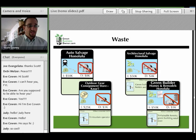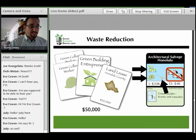The third main industry that we cover in the game, and this is the last one, is waste. So a couple of different businesses you can start in this arena: the auto salvage, an architectural salvage, an outdoor gear consignment store, or a green builder that does homes and remodels and obviously has a lot less waste than a traditional builder. So all of these things offset waste sent to the landfill.